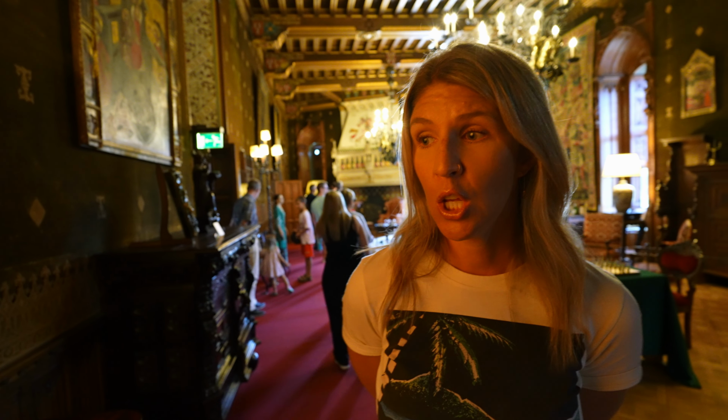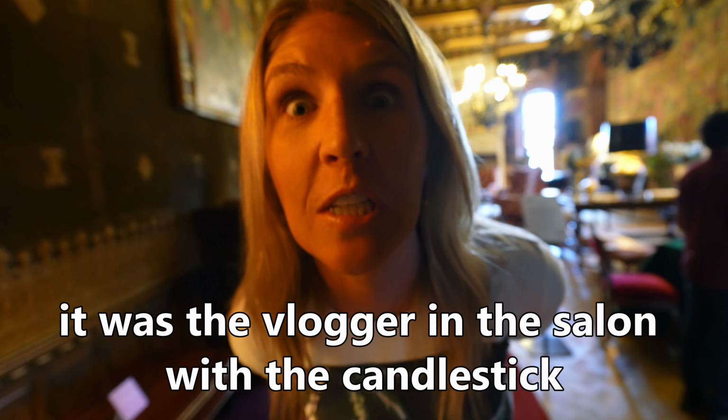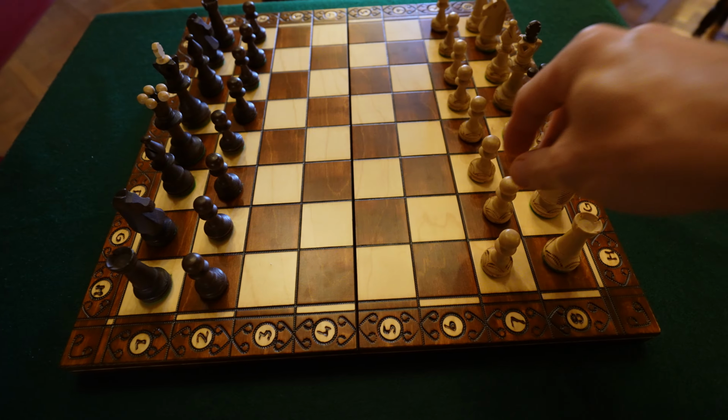So now we've moved on from it being a haunted mansion to a game of Clue. I feel like this is a real life Clue game because we're in the salon right now. Although I think in Clue there wasn't a salon. There's candlesticks around here and there's probably a murderer too. Not really, maybe. It's probably the lady in the yellow skirt. It's definitely the lady in the mosquito yellow skirt.